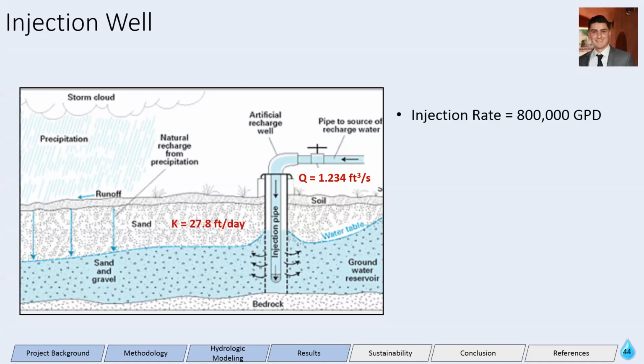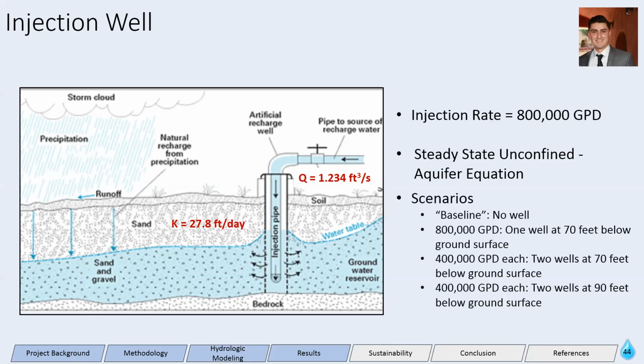For our analysis, we used a steady state unconfined aquifer equation to calculate the injection rate and the radius of influence, which was found to be 2.02 feet from the center of the injection well. As you might notice, the radius is fairly small at 2.02 feet. However, given that the subsurface material is sandy gravel with a high permeability, it's a reasonable result.